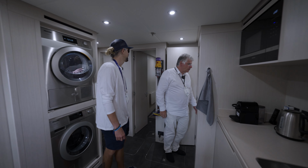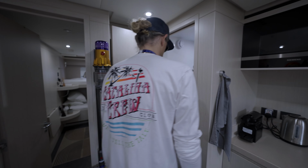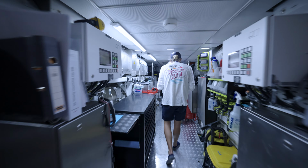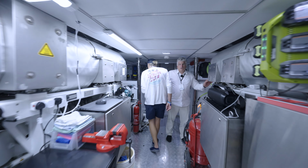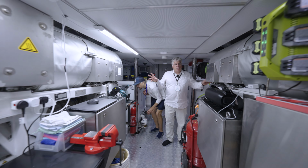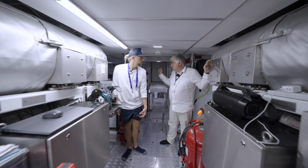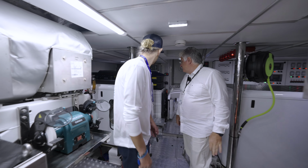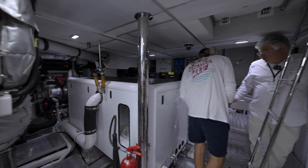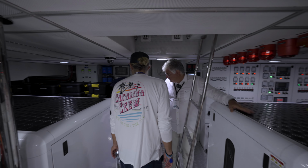Okay. And here we have the engine room with a buffer volume for the noise, double door. Twin gens. Two engines, 2,600 horsepower each, with SCRs to comply with IMO Tier 3 or EPA Tier 4. Two generators, 99 kilowatt each. Shore power converter, so to connect to any possible available power. You guys have the converter in the boat.